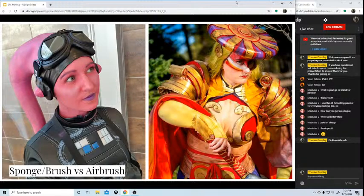But I prefer airbrush just because it's faster for me, more precise. I can draw lines, I can change the nozzles instead of having a pack of 30 different brushes to paint myself. I just need one airbrush with two little nozzles and that's it. But that's not for everybody. So understand that you will need to do some trial and error, but if you are going to apply, I suggest brush over sponge just because the sponge will soak up too much of your product.